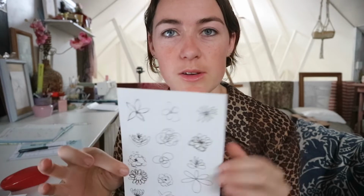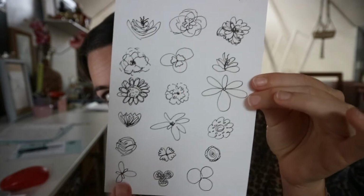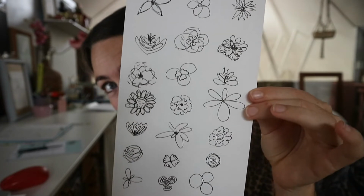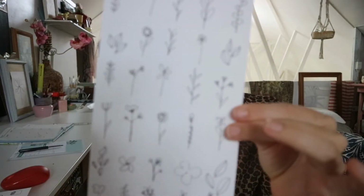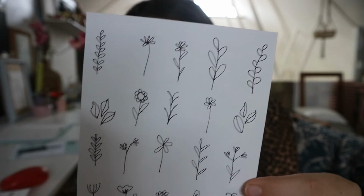These ones are a bit different. Some of them will be stickers, so these will be a sheet of stickers that you can cut out and use for different things, which is super exciting. I really hope that this kind of works.